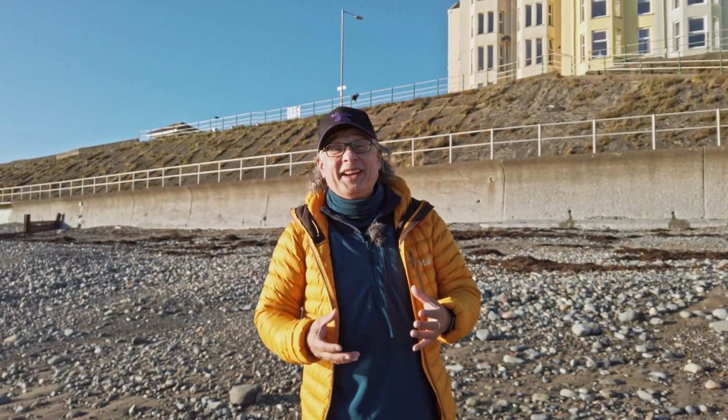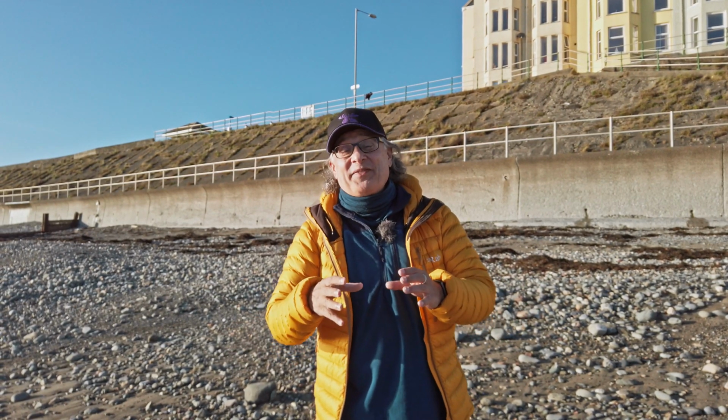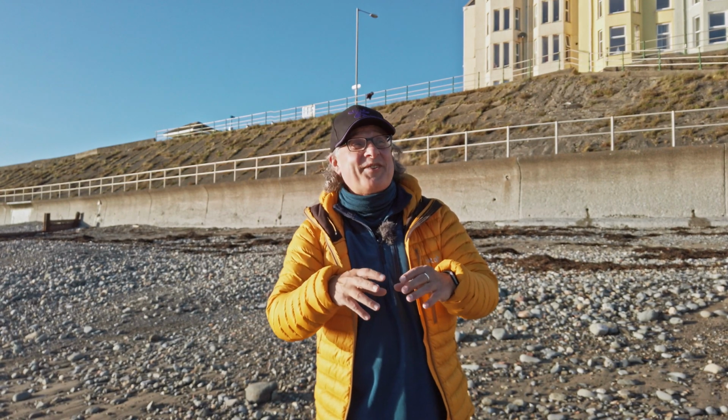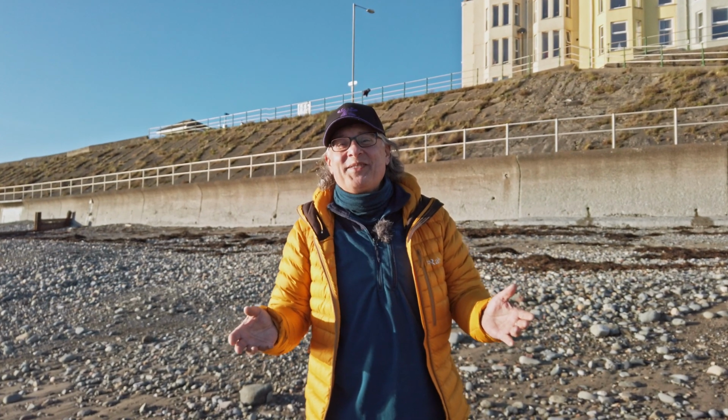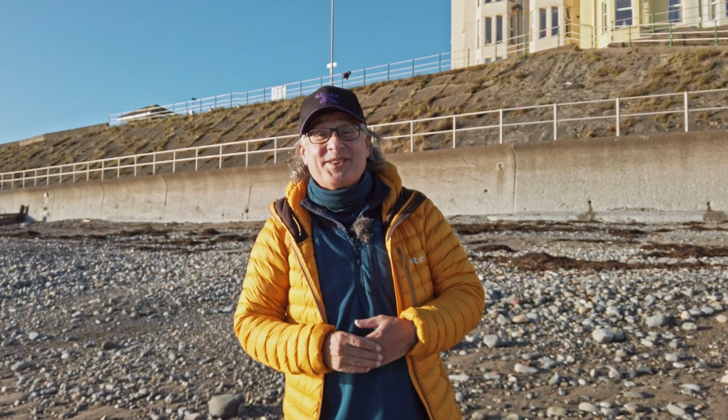Now, I don't know what the collective noun is for a group of turnstones. Perhaps a cobble, I don't know. But I found about 7 or 8 of them sitting on a rock, and I've wasted about 45 minutes getting a shot of that, despite the fact I'm not even remotely a wildlife photographer.